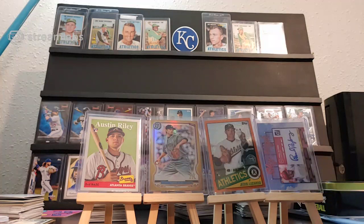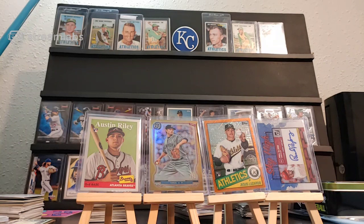Kyle Schwarber. I did pick up a Cubs card. Pulled a Cubs card. I don't know if I pulled it on video or not. I'll have to show it to you. It's interesting nonetheless.